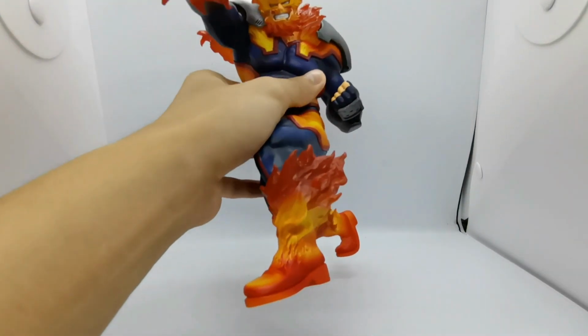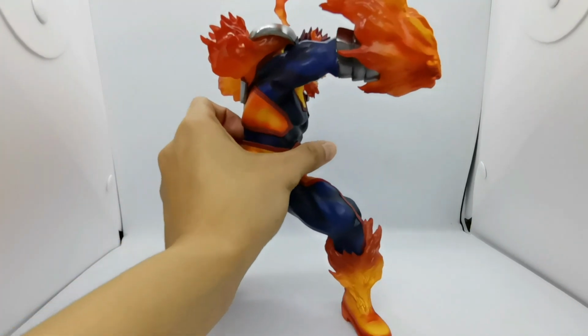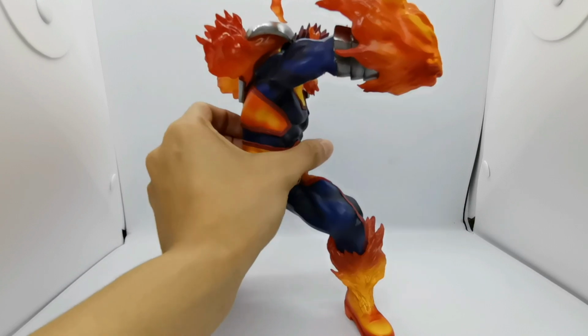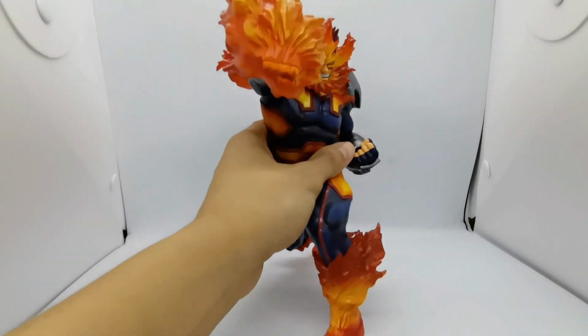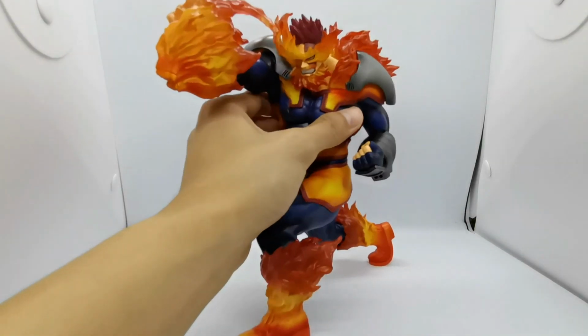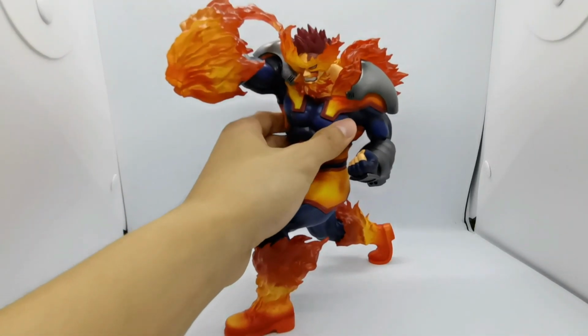Wow, it's amazing. I don't know how this fares against the one that's coming next month from, what's the name of that line again? I think that's Will. The Endeavor that looks like a lion. He looks like he has a huge mane around his head. Yeah, but until then, this figure stands really nice.